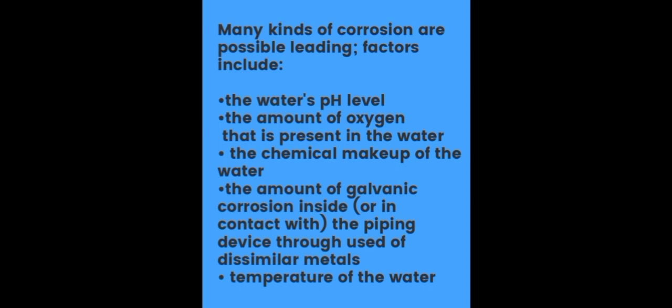Highly oxygenated water also has a higher potential to cause corrosion. The chemical composition of water can be very important, with a variety of different chemicals contributing to the corrosive potential of the water. Salt is corrosive. The corrosive potential of the chlorinated water used in pools is known by administrators and those concerned with maintaining swimming pools. When various metals come into contact with each other, galvanic corrosion happens.